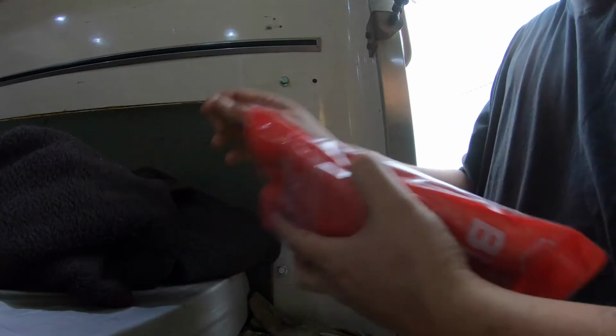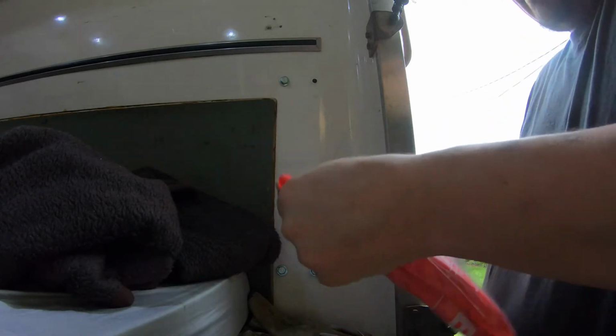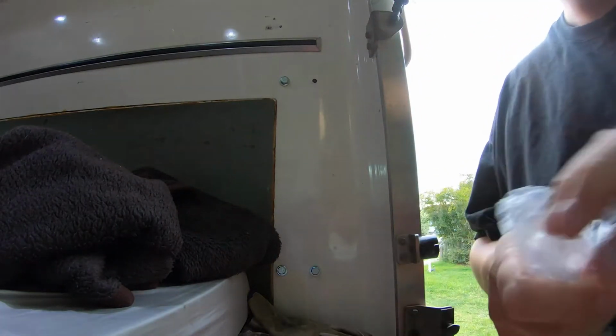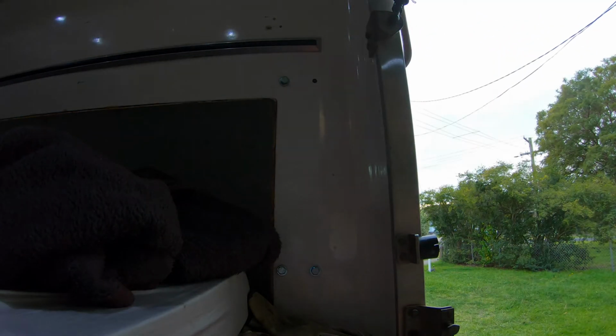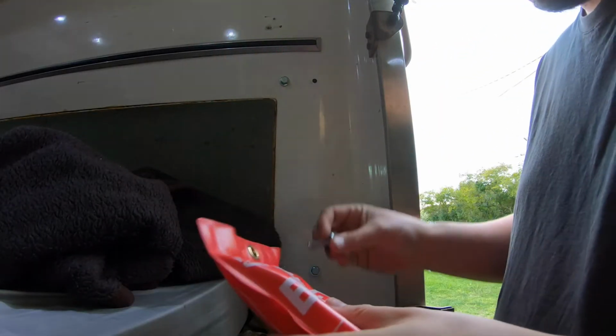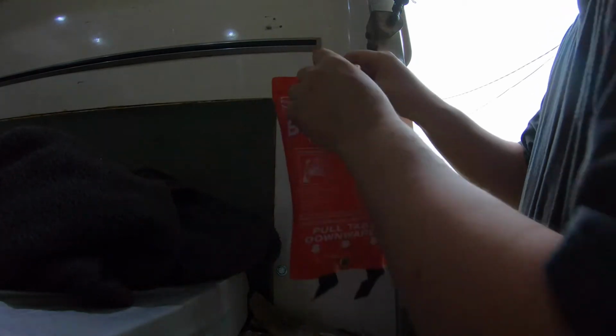Might as well take the plastic off, I guess. Bit hard to use with the plastic on. Oh, and it smells like that new horrible plastic smell. I'm hoping I don't have to leave this to air out for a while, because it will stink everything out in here. What do you know, the bolt's just about the right size.